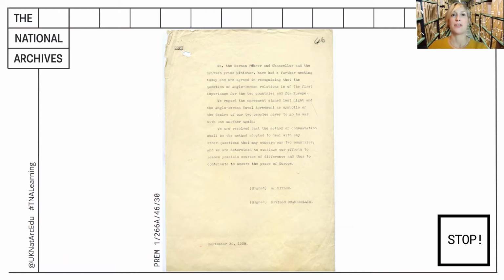Let's point out some basic features of the document first. Did you notice that the page is a little crumpled and ragged at the edges? The text has been produced using a typewriter too. That could give us some ideas about the date. Also, it's been hole punched in the corner, and just above that it says copy. I wonder if that means that this is not the original.